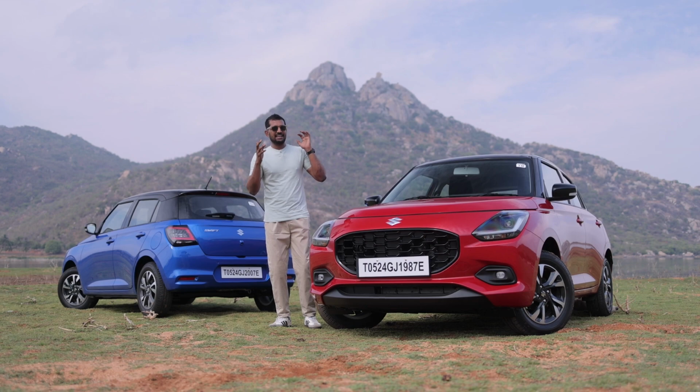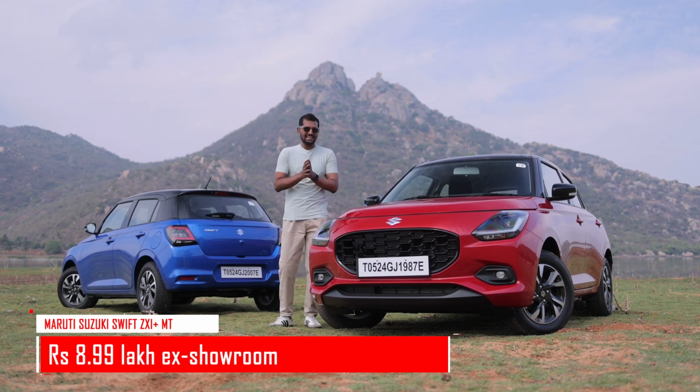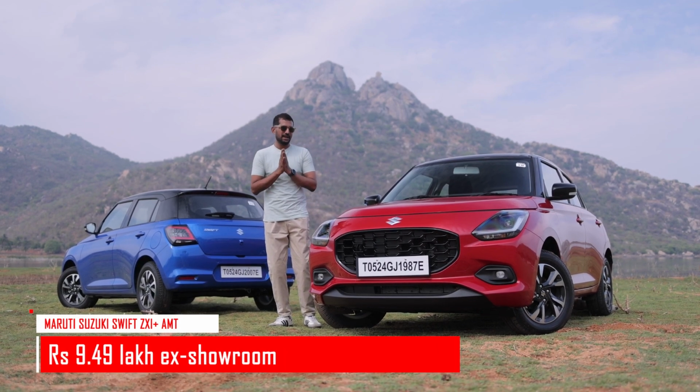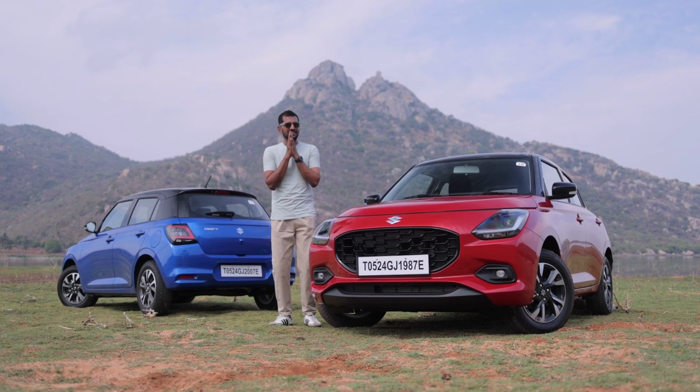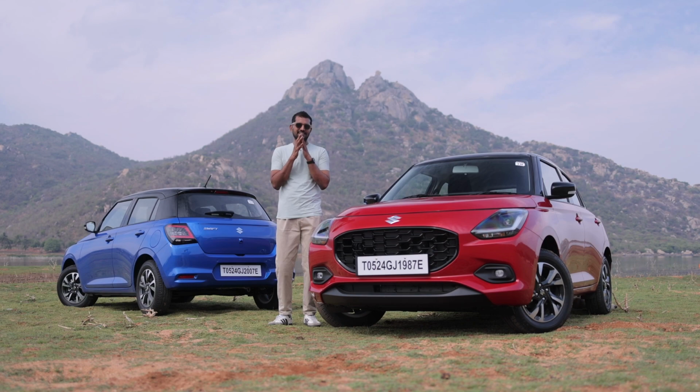I think that as a cohesive all-round package, the Swift really comes out as a very, very strong competitor in the hatchback space, and I think it will continue to be a resounding success, just like the car that started it in 2005.